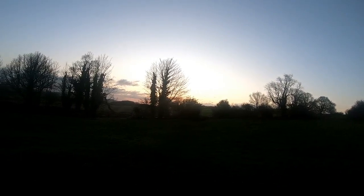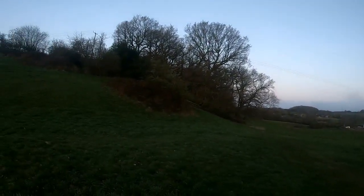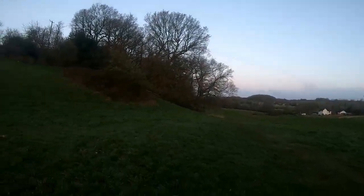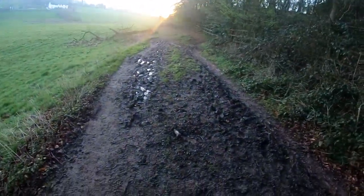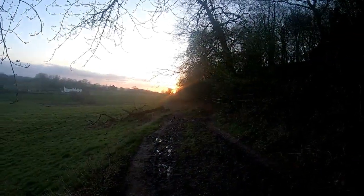Right, you can see the sun is trying to come up over that way. Whether it will or not, it's supposed to be, like I say, rain, but there ain't no clouds at the moment. Right, let's have a look. Well, done it again, peeps. Found a boggy patch. Ah dear, sun coming up, look.